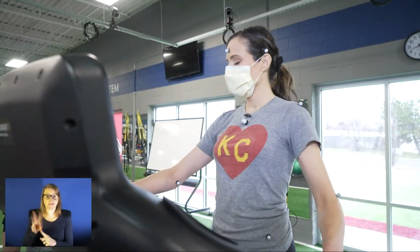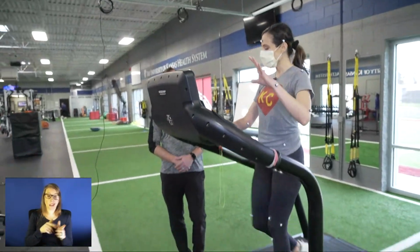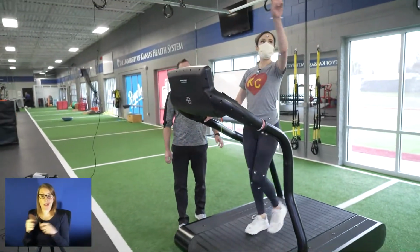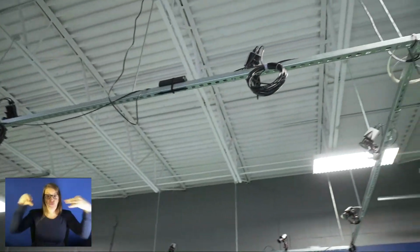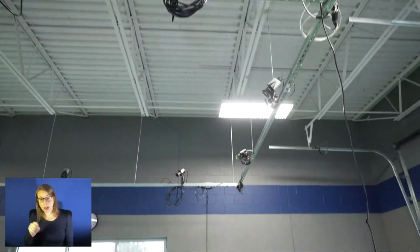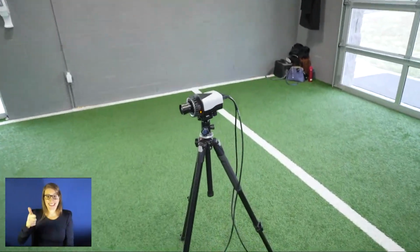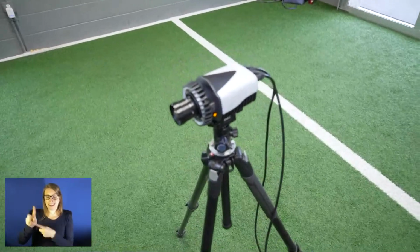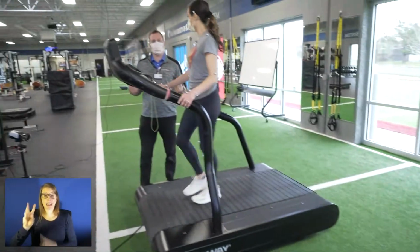So back here live at the Sports Medicine Performance Center, Ryan's getting me hooked up on this treadmill and I'm going to do the slow, medium, fast. While this is happening, Ryan, these cameras are all taking different angles of my joints and my bones? Correct. Yes, we want to get a comprehensive view. We've got 10 infrared cameras that are going to capture the movement of the markers, along with 2 HD video cameras that we can go back and look at later to actually visually look at your gait.